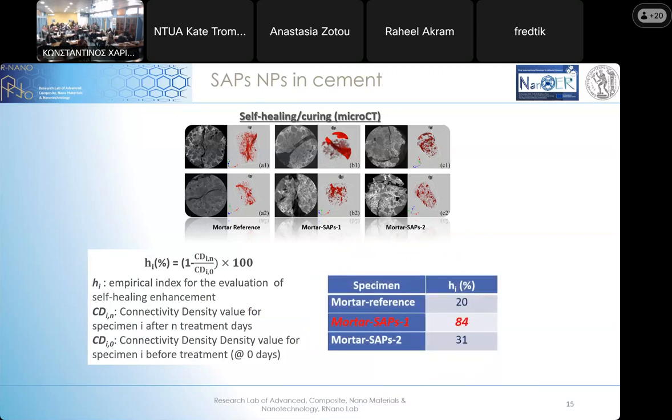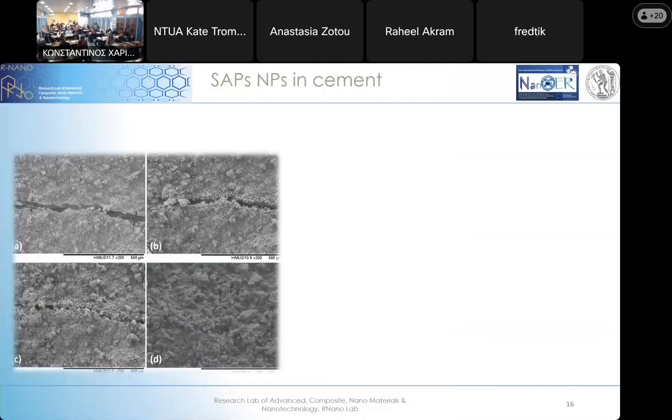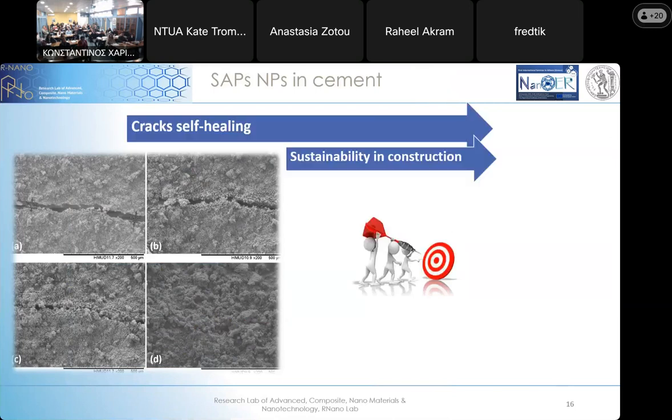And we can see that the case of the incorporation of 1% by weight of cement SAPs in mortar came out as the most promising one. So overall, in terms of crack self-healing, we can say that the target of sustainability in construction was achieved.